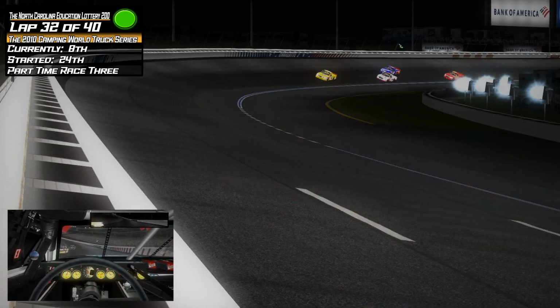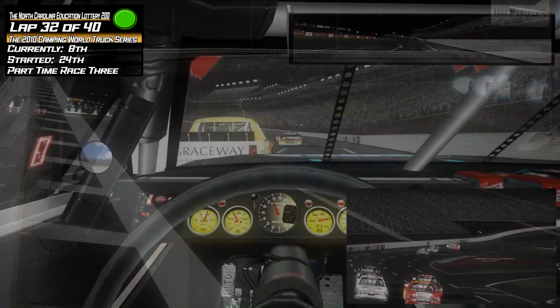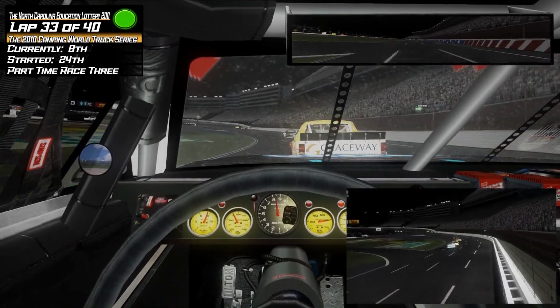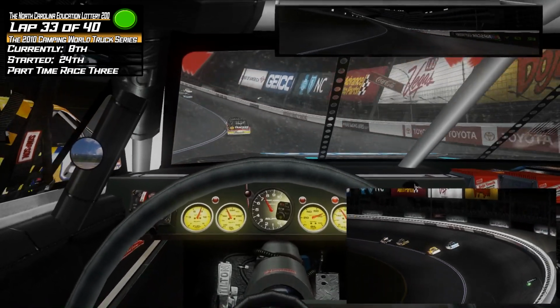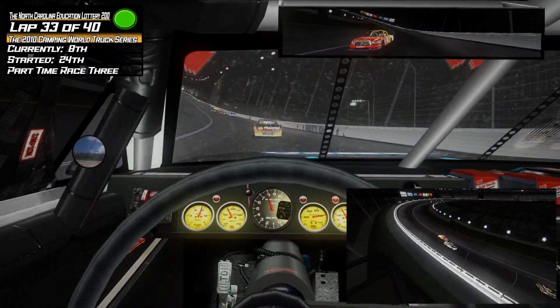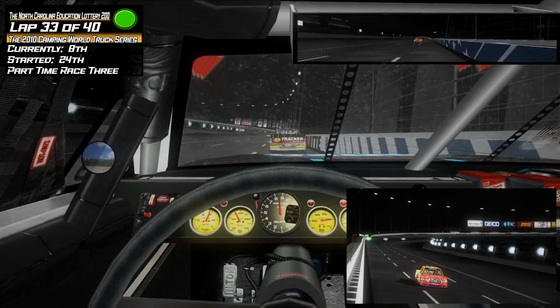Oh, Austin Dillon. I backed out specifically because he was running a little bit farther off the wall, so I thought Skinner was gonna get dive bombed by the 3. So I back out of it, and then he checked up big time. Wow, I'm really surprised we're able to make this work on the outside. Clear all around, all clear. I don't like the exit though.